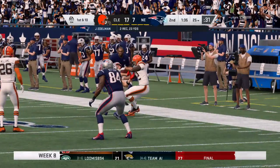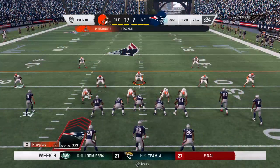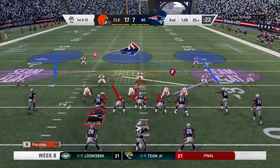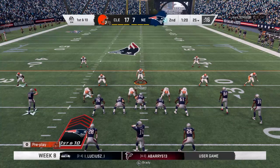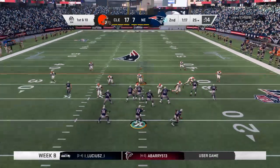Now, how many times have we seen that? 3rd down and Tom Brady turning to old reliable Julian Edelman. Of course, no Rob Gronkowski now. Edelman, the main holdover, the 33-year-old who was the Super Bowl MVP last season.